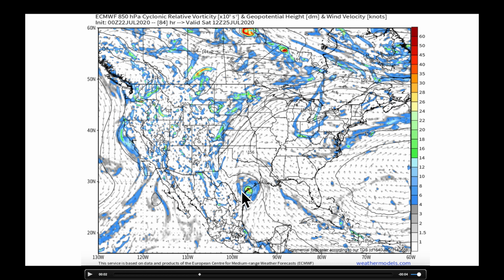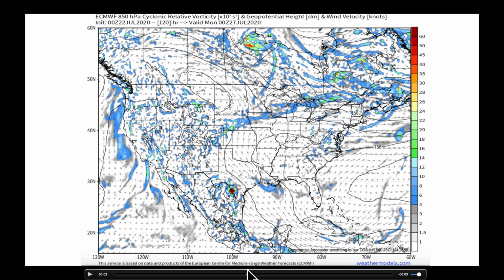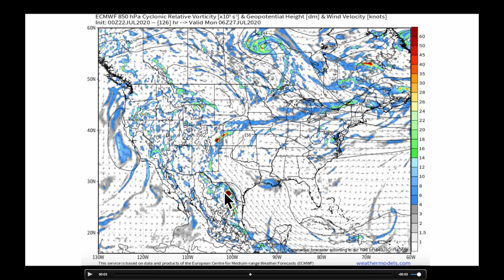So again, this is Saturday, so we're still 3.5 days away from it really getting to that particular spot. Now, this is an operational European model run, and you can see that the latest run wants to take this down through the Rio Grande. And whether it does that or not is still largely up to the position of the upper level ridge that's sitting here as part of the steering current with this system.